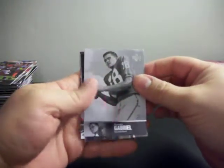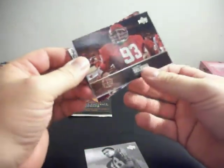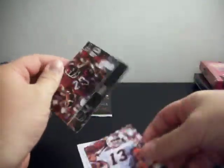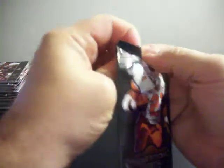Alright, 2 packs left, 1 auto. It's going to be in this pack or the last one. Roman Gabriel, Leroy Selmon, okay. Gale Sayers, 1960s Decades Best. Got Gino Torretta and Billy Sims. So, last pack is going to be an auto, unless they screwed us over, which I am definitely hoping did not happen. Maybe they just put such a good card in here, they knew this would be the last pack we'd get to, so they saved the best for last.